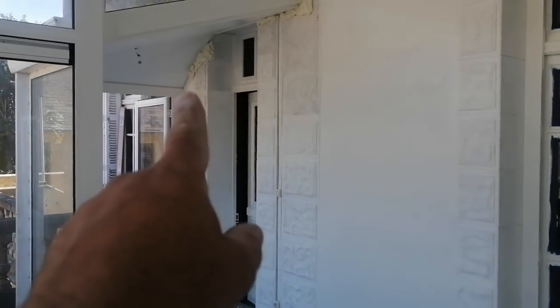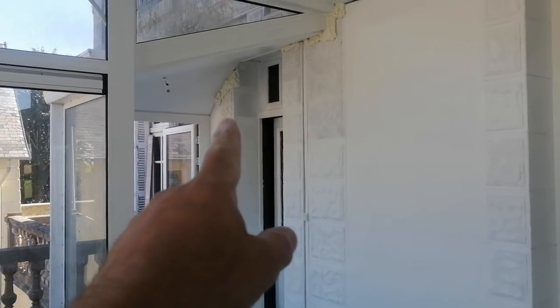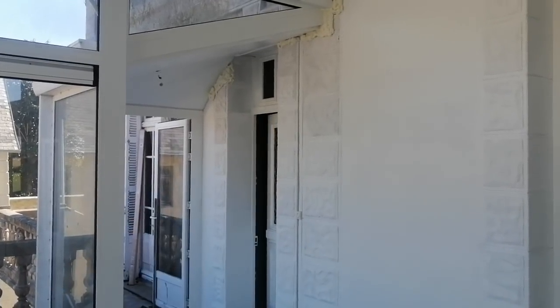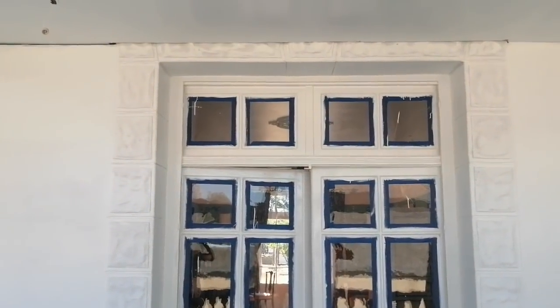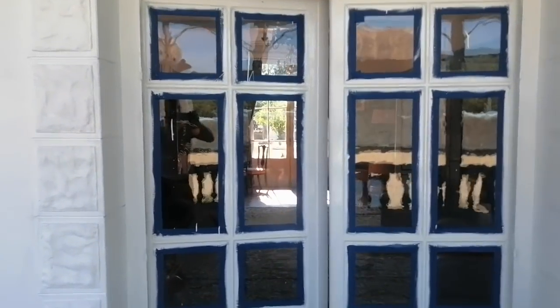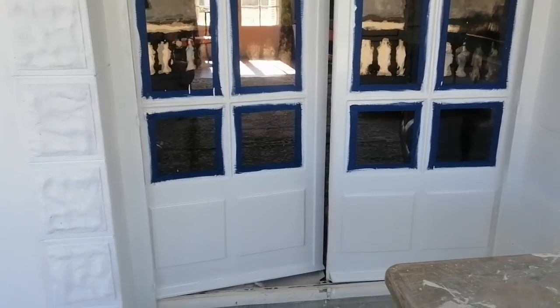Just got to trim this foam back. This is where the people that installed the conservatory cut into the original stone and got their measurements wrong on both sides. White. We've got our plaster up here and here, the infill, and then we've got the first couple of coats of gloss on the doors. Not so worried about these doors because obviously they're not weather protecting now, they're just effectively inner doors.